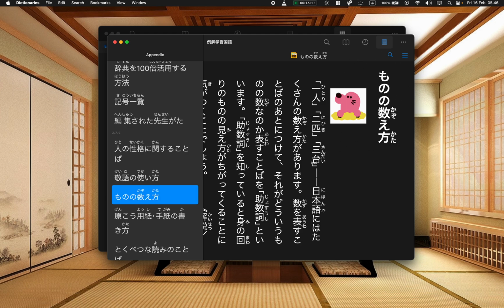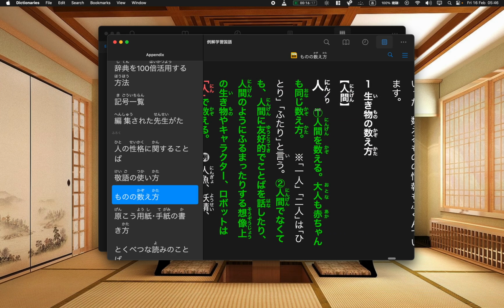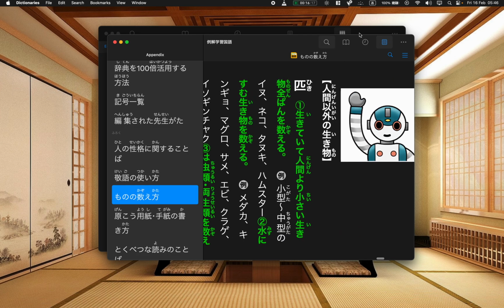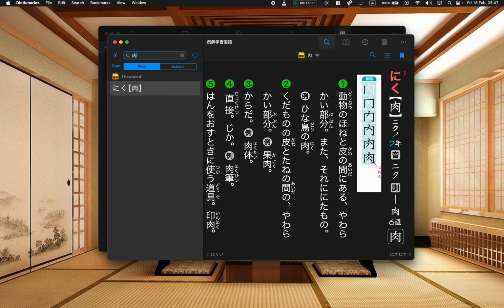For example, if you want counters, let's say here we have counters. Nice explanation about, okay, if you want to count humans, but you also count human-like friends like robots, as hitori, futari and like. So, and hiki, and you know how it works. Let's again start with our niku search.